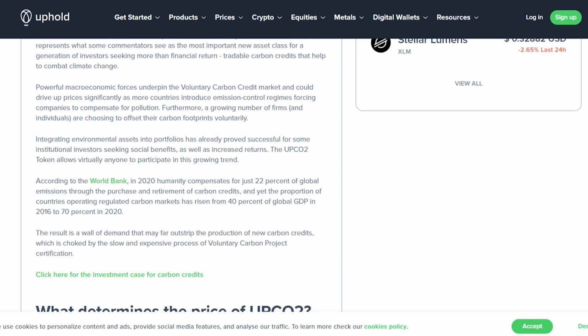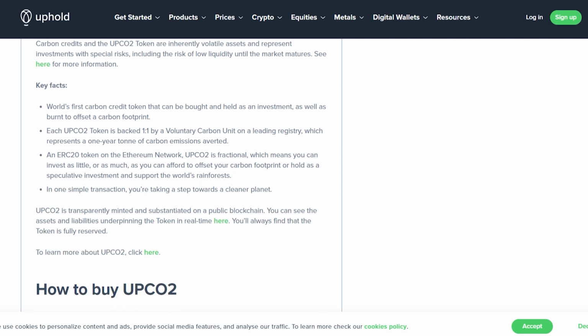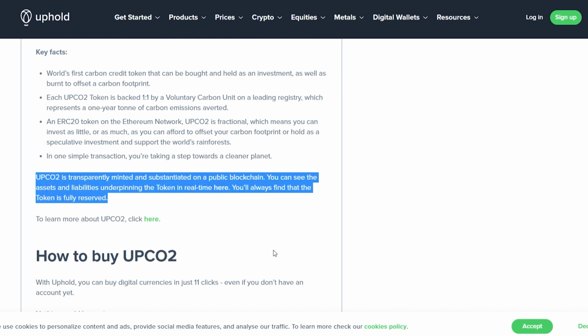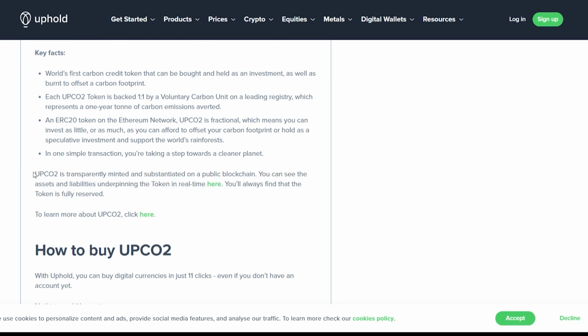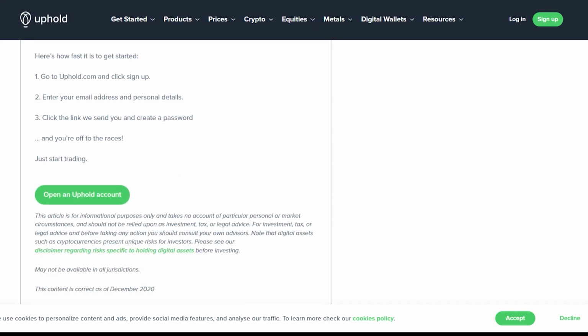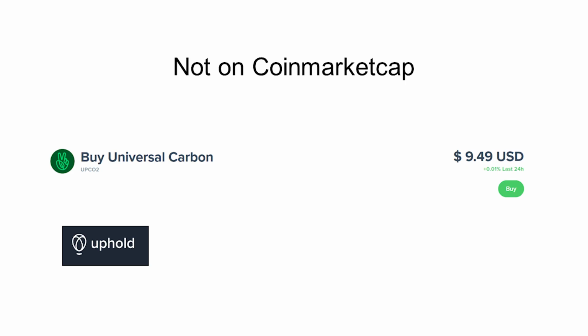They claim that the carbon tokens are backed by real CO2 credits. I found it a bit difficult to find the exact place where this is described. They seem honest and transparent. I just wanted to know which projects they are financing, where does the credit come from. That would be my personal choice. I want to know that as an investor. And like I said, $9.49, that's pretty much the price of a voluntary carbon unit. That's very realistic.